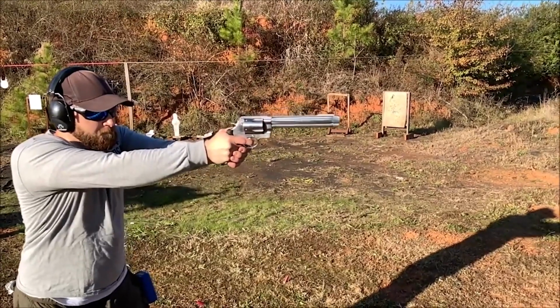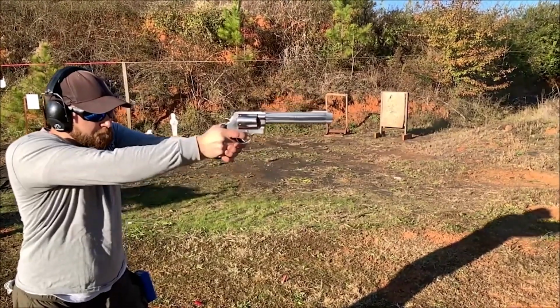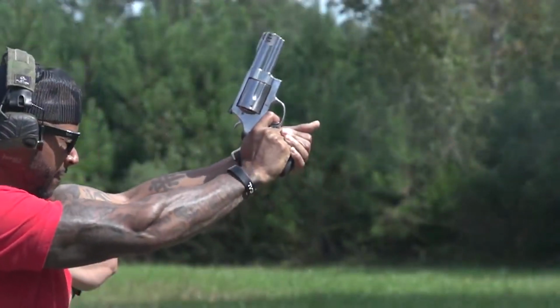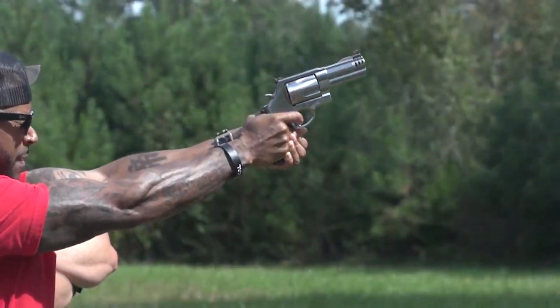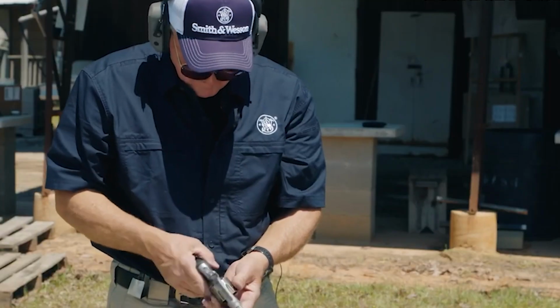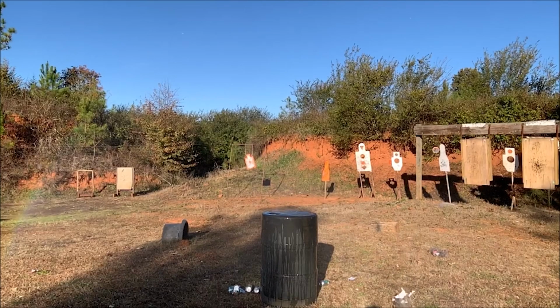It is built like a brick with the 5-round cylinder being extra thick-walled to accommodate the pressure produced by the big cartridge.